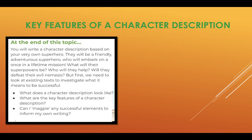Okay, so we've reached the end of this week's topic. We are going to have another writing session next Friday. So your writing task is going to happen today. So you'll write a character description today about your own superhero. And you need to decide on what mission they're going to be going on, what their superpowers will be, and who they're going to help. And also need to think about, do they have an enemy or evil nemesis that they defeat?